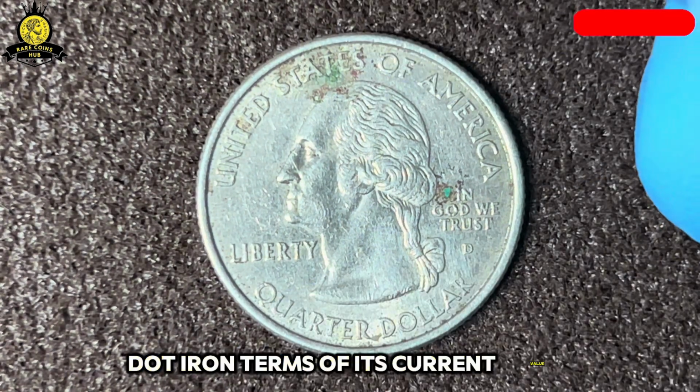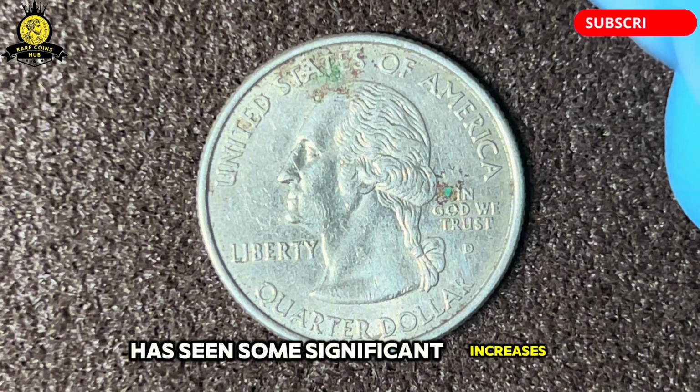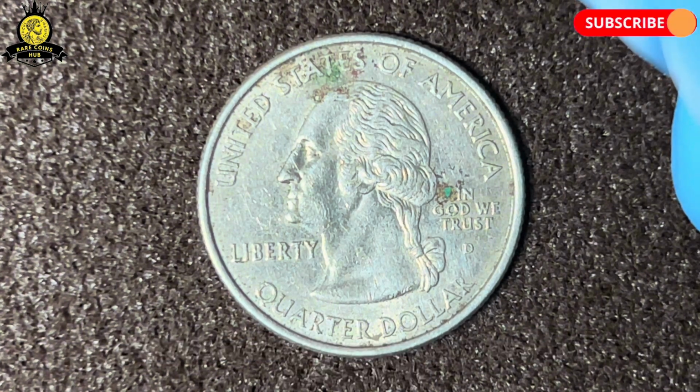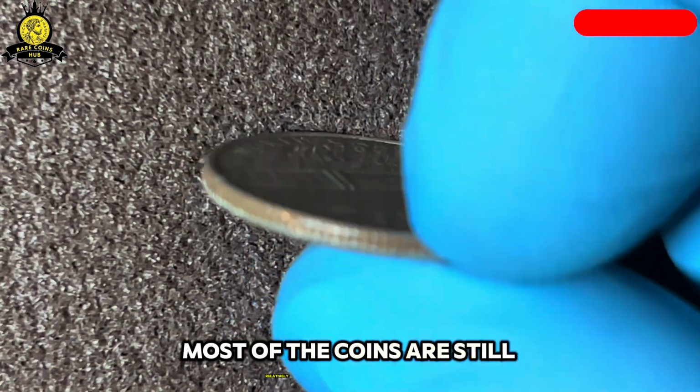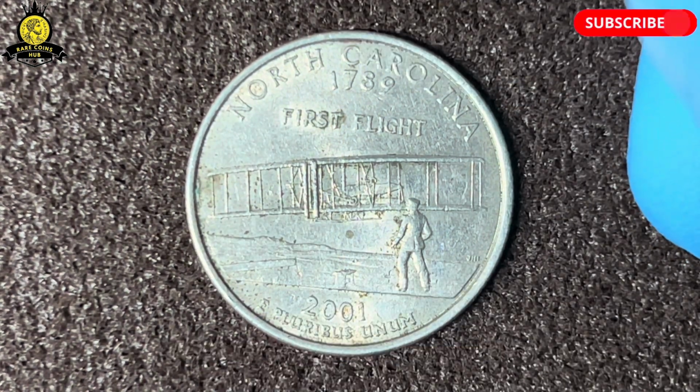In terms of its current value, the 2001 North Carolina quarter has seen some significant increases in price, particularly for high-quality or error coins. While most of the coins are still relatively inexpensive, certain specimens can fetch a remarkable price.